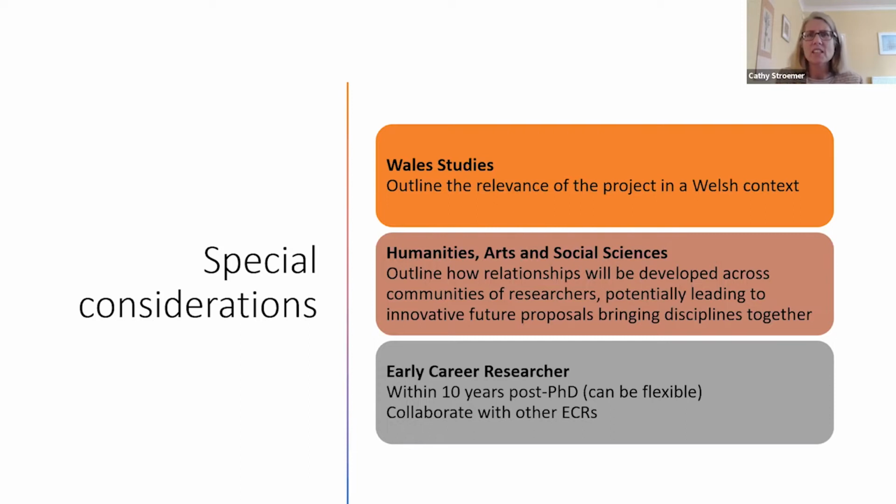Obviously, it has to be in that subject area, but also looking at the relationships being created between the research communities. For the early career researchers, we say within 10 years post-PhD, but we do recognize that there may be circumstances where you've taken a break in those 10 years, and we will be flexible. The goal for the ECR projects in any field is that they're creating a community of ECRs, so the other PI would also be an early career researcher.